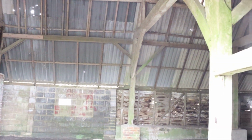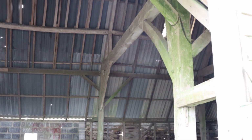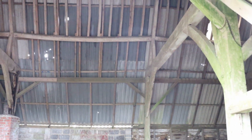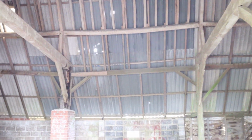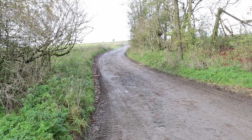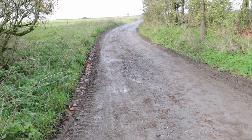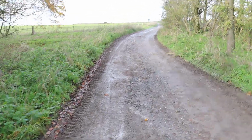Great place for barn owls though. Not going to venture in there in case there's one roosting. I don't want to disturb it. It's not very pleasant out here. But I can hear something rustling away in there. Oh no, might be a bag. Fantastic though. Of course, the downside of going down the hill, you've then got to get back up again. Never mind.